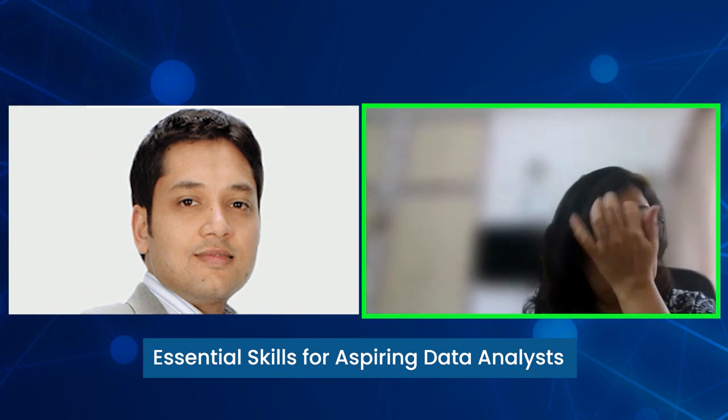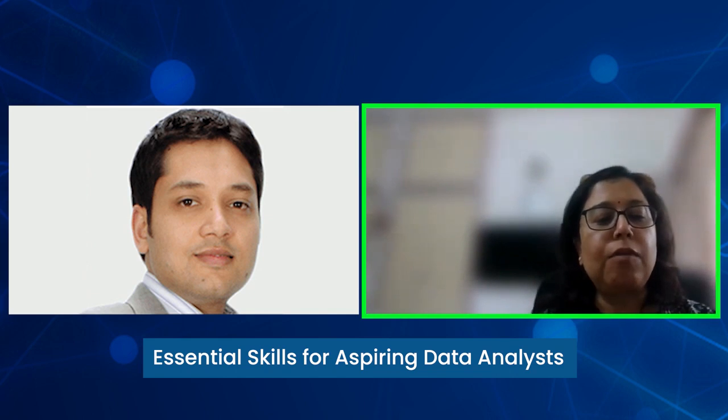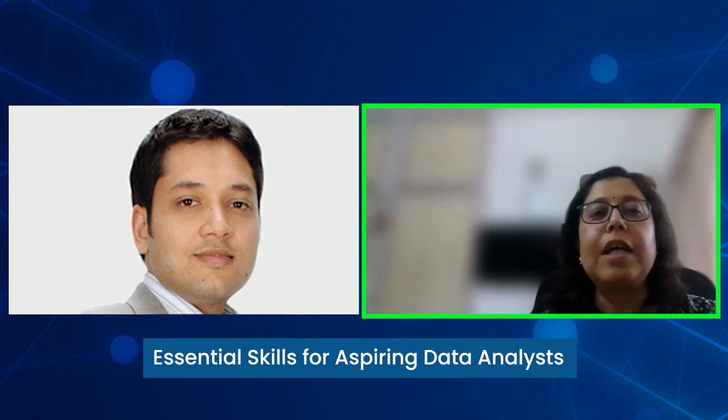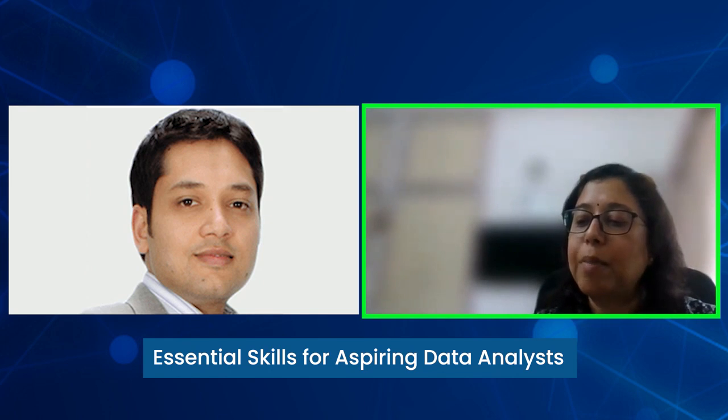So, one should have that knack of doing data analytics. Generally, what we do first is ask some theoretical questions, like what is this, what is that, and then we try to describe certain scenarios. For example, you have so many parameters affecting a particular parameter. This final parameter is going up and down, and this is the characteristic of the final parameter.